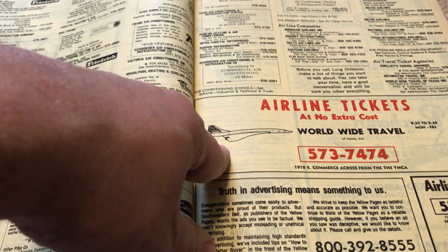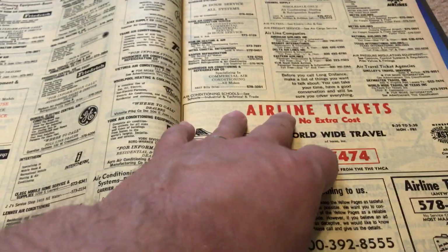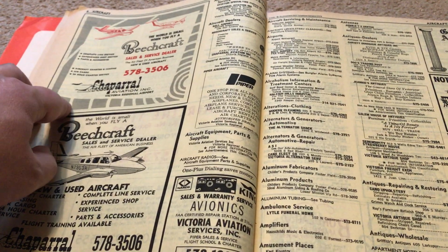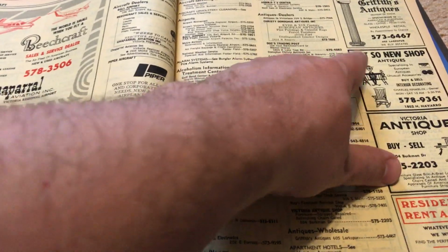Airline tickets. Look at that sleek Concorde looking airplane on the ad here. The Concorde, which no longer flies. Beechcraft airplanes. Now we're getting into antiques. Not So New Shop, Griffith's Antiques.